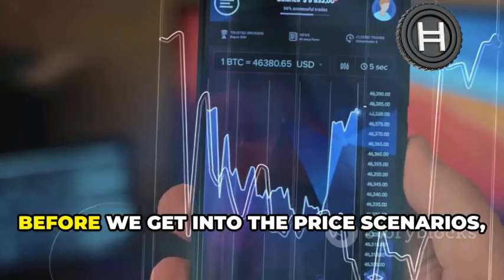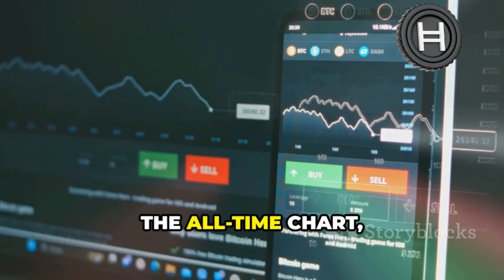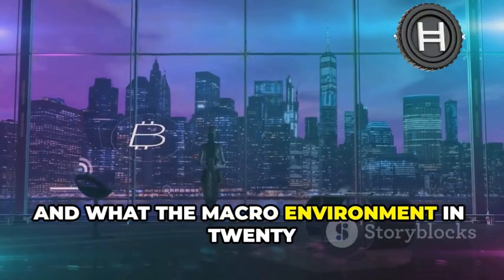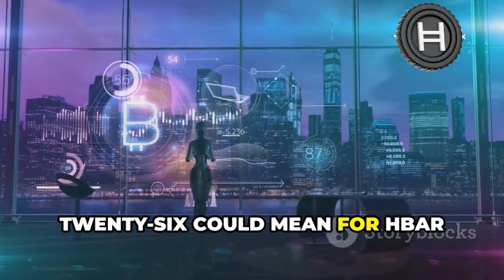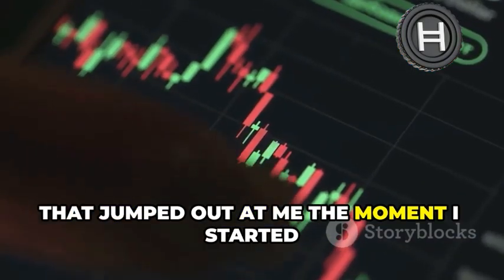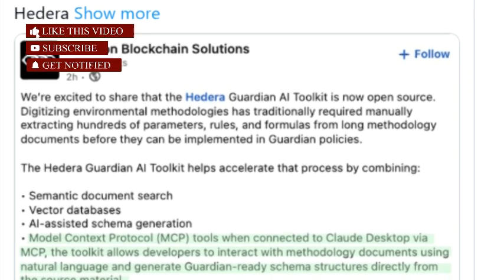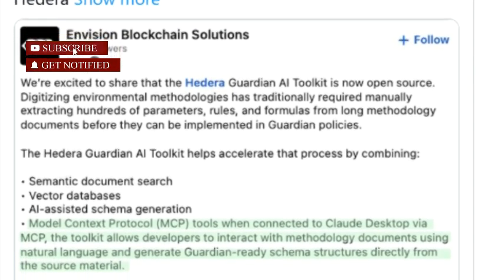Let's go. Before we get into the price scenarios, the RSI reading that is turning heads on the all-time chart, and what the macro environment in 2026 could mean for HBAR specifically, let me tell you the detail that jumped out at me the moment I started researching this breakdown. HBAR once traded at 60 cents, that is its previous cycle high. Today it is sitting near 10 cents, that is an 83% drop from peak to current price.